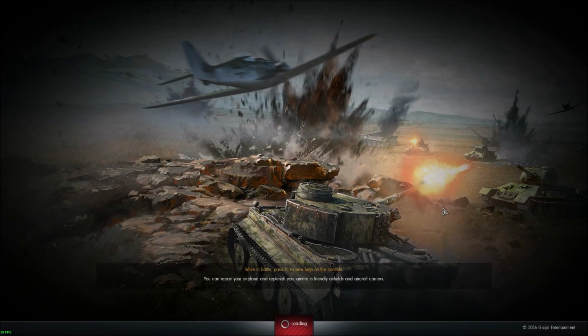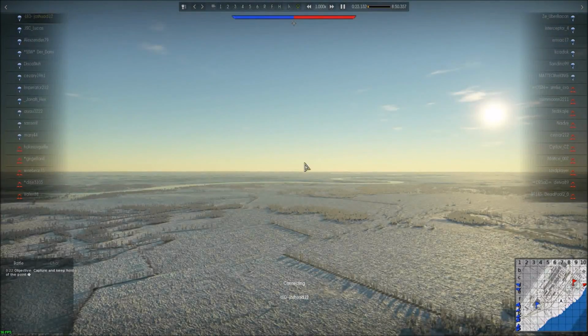Bear in mind the Churchill's a very slow tank. Well, it's not as slow as the Black Prince. Everything's faster than the Black Prince, even the Mars is 188 tons or something insane like that. Anyways, we'll fast forward a wee bit till it actually spawns in.